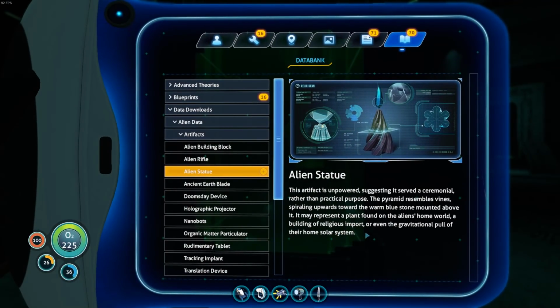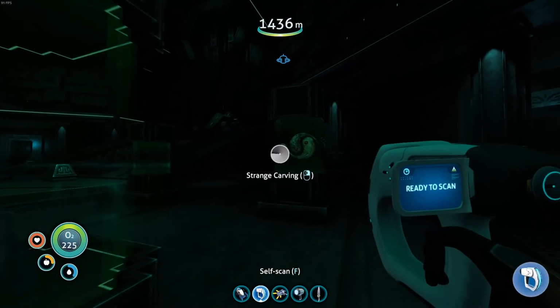This artifact is unpowered, suggesting it served a ceremonial rather than practical purpose. The pyramid resembles vines spiraling upward towards the warm blue stone mounted above it. It may represent a plant found on the alien's homeworld, a building of religious import, or even the gravitational pull of their home solar system.